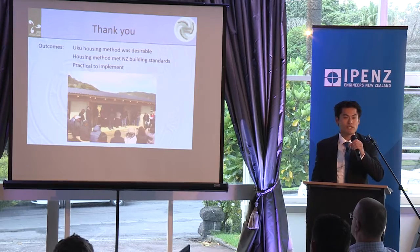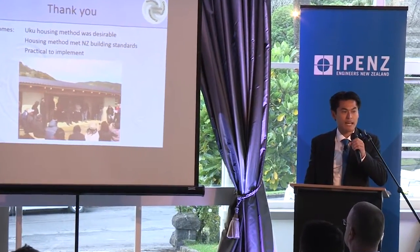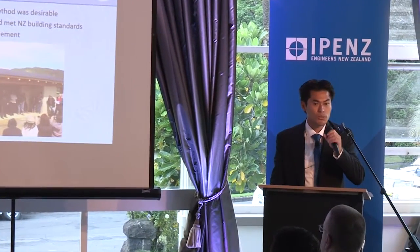The technology has since been transferred over to a group of people that are building those houses now, and the Ahikaroa Trust, which was set up, has set a goal to build 1,000 of these houses over the next 10 years. And it's exciting because it's happening and it's achievable.